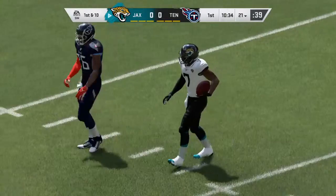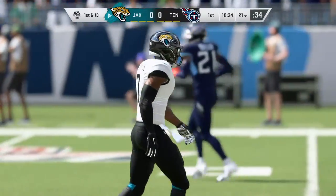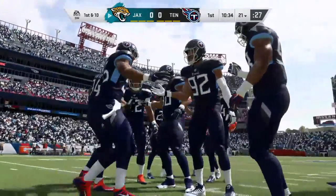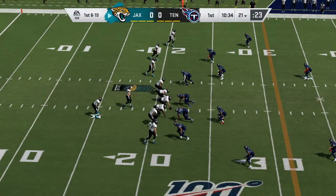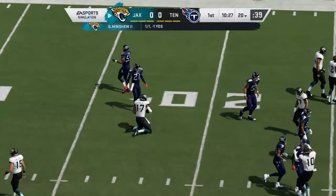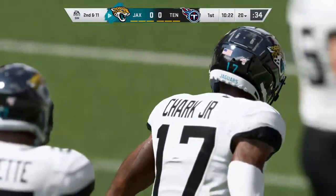So possession goes over here on the punt. And the Jaguars go on offense, 1st down and 10. And out now comes Jacksonville as they get ready to go. A quick throw complete to Chark. And he got blown up on that play. Back at the 20. It's a loss of a yard there, and it's 2nd down.